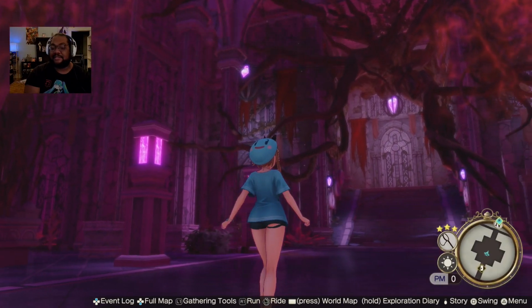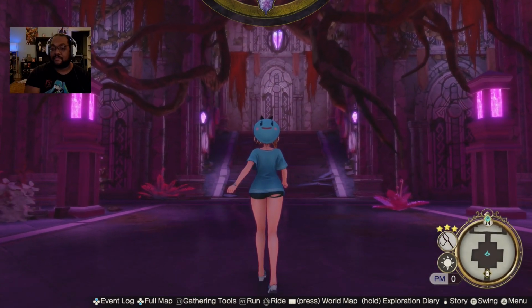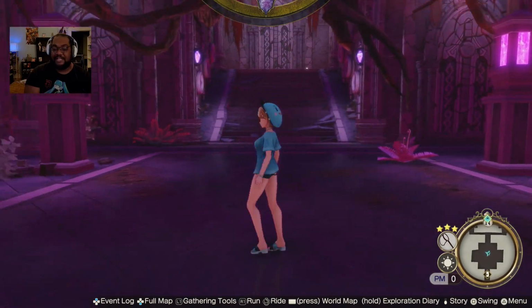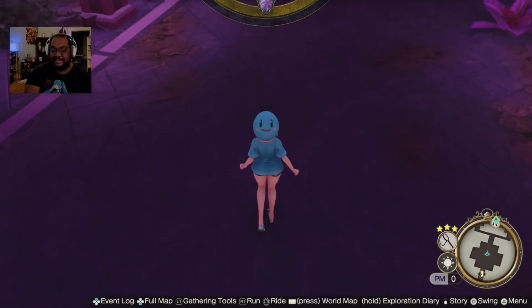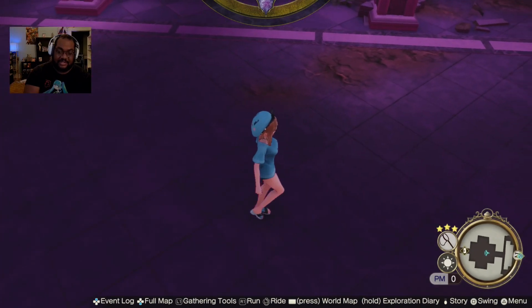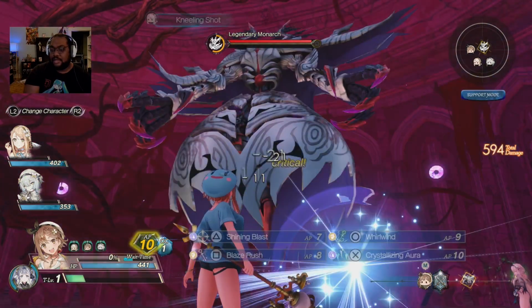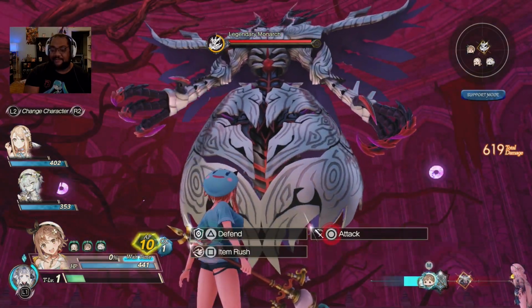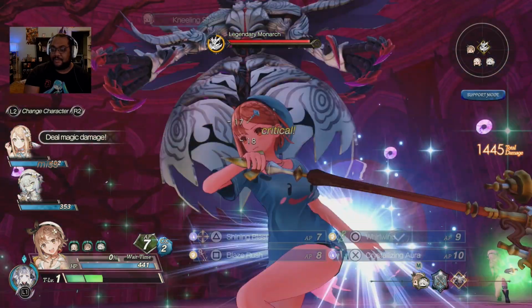Look at this place. I mean, this place was already gorgeous before. Do you see the reflection off the ground? You can slightly see it. I want to know if that was there before or after. Bat. I gotta remember how to play this game. Bat, bat, bat.